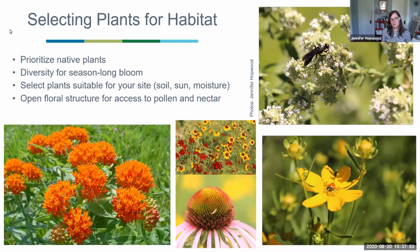When you're selecting plants for your habitat, no matter your space, it's important to prioritize native plants. For so many reasons, native plants are really critical for the health of ecosystems, but they're also the most attractive and supportive of the health of beneficial insects. So it's important to prioritize those when you can. And having things in bloom in the spring, to late spring, to summer, into fall, all the way until frost, if you can manage it, is beneficial so that you can support those individuals that have a very short flight season, as well as those that have a longer flight season.